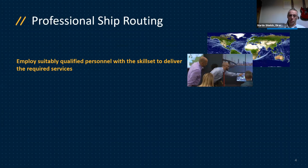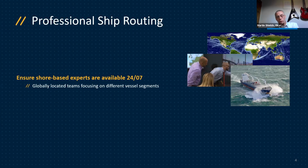So, the human side of ship routing. What we do is we employ people that have the skill set to deliver a shore-based routing service. By shore-based, I mean it's coming from the shore and the information is being sent to the crew on board the vessel. So the personnel working on shore have to be suitably qualified. They have to have a meteorological qualification, and they have to have some form of seagoing experience. It is fundamental that they have an understanding of the people they're actually dealing with on board the vessel. So they have to have the tools, but they also have to have the human element.